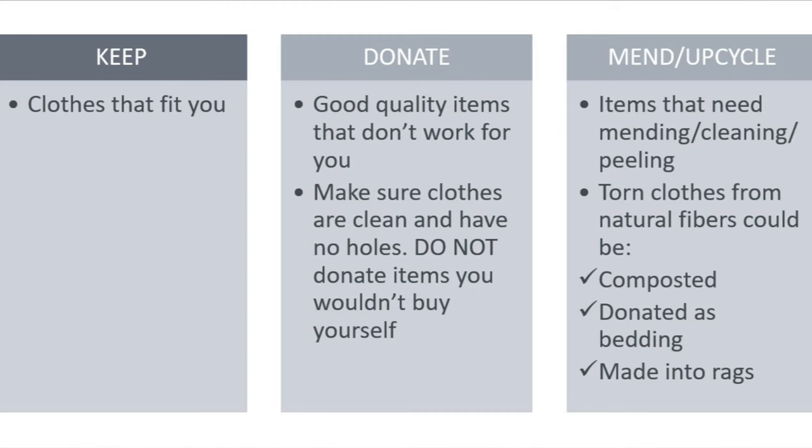You basically put the items that you have into buckets, and one would be keep. So really good items that are not stained, have no holes, that are clean. So if you want to donate them or give them to your friends or exchange with your friends and family, please make sure they are clean and someone would actually want it.